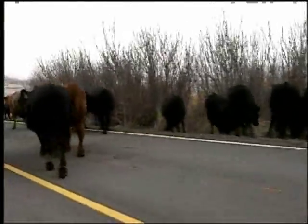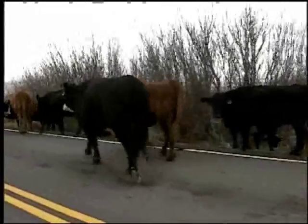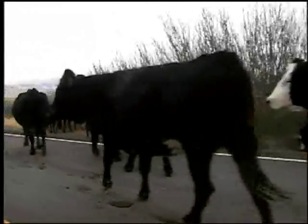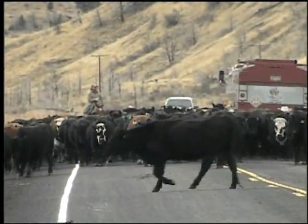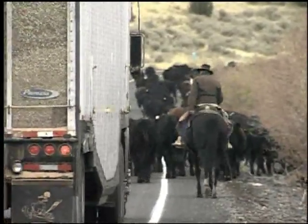All this country up through here is fenced, different pieces of private ground, and it would be real impractical to just go from field to field. And it was originally a stock drive anyway, and years ago, so we just put them out on the highway and head right up the road. Oh yes, cars, trucks, trailers, and cattle all share the road. When they all come together on the highway, everyone travels at cow speed.